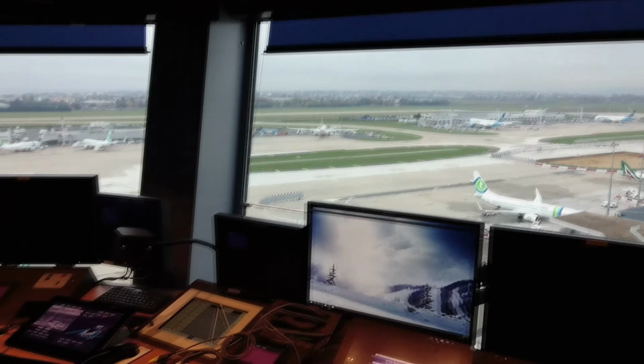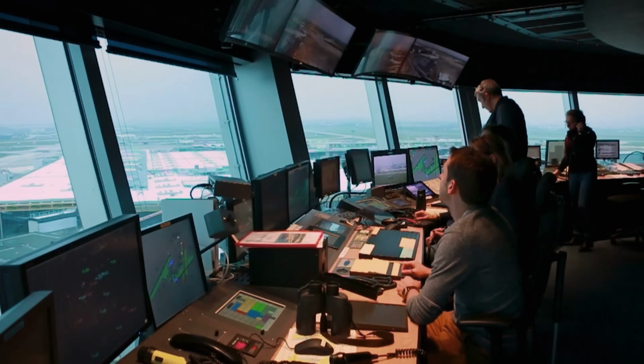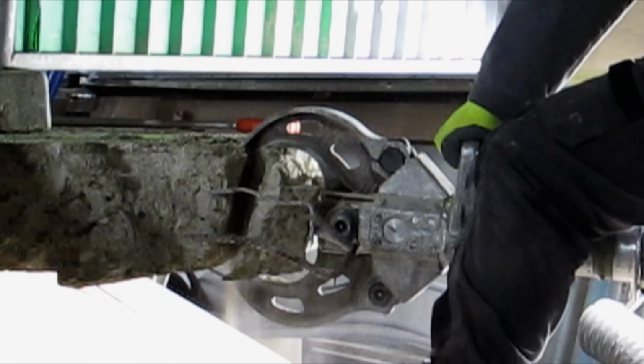After several nights of testing and tweaking, the move was finally completed and the controllers settled into their temporary lookout. Upstairs, the renovation of the old, obsolete control room could finally begin.